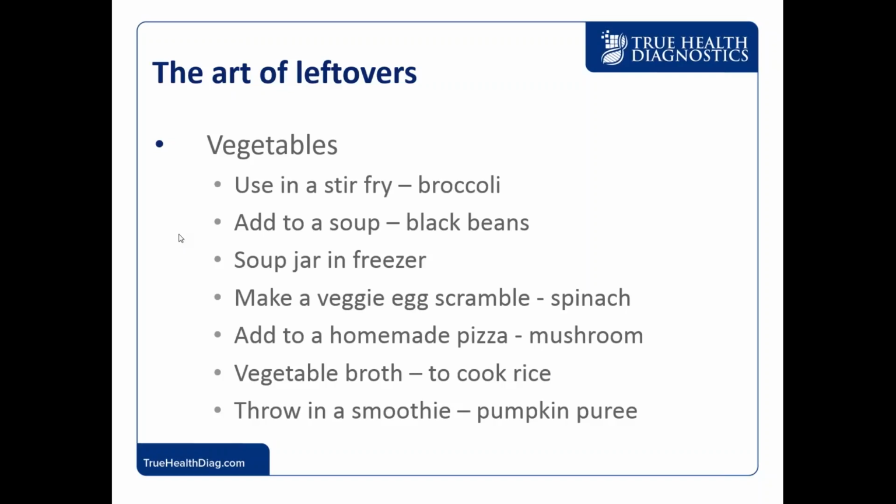Let's see, we have a question here. What is the problem with the vegetables and the thyroid issues? One of the sulfur compounds in them tends to interfere with thyroid, with your medication. So if you have, for example, low thyroid and you're on medication for it, it's better that you avoid those raw cruciferous vegetables. Great question.